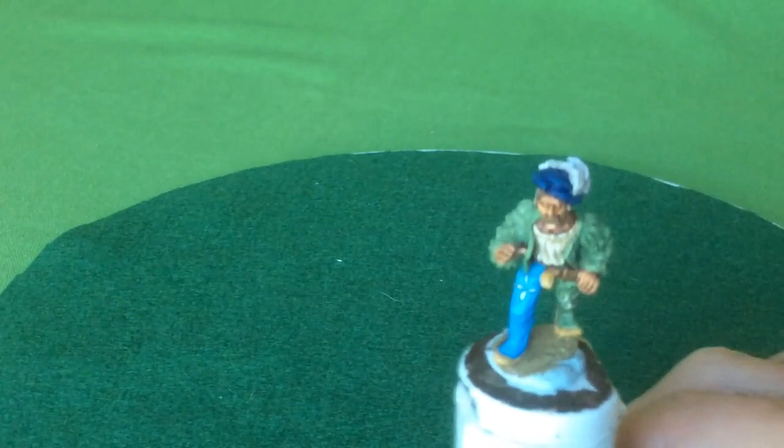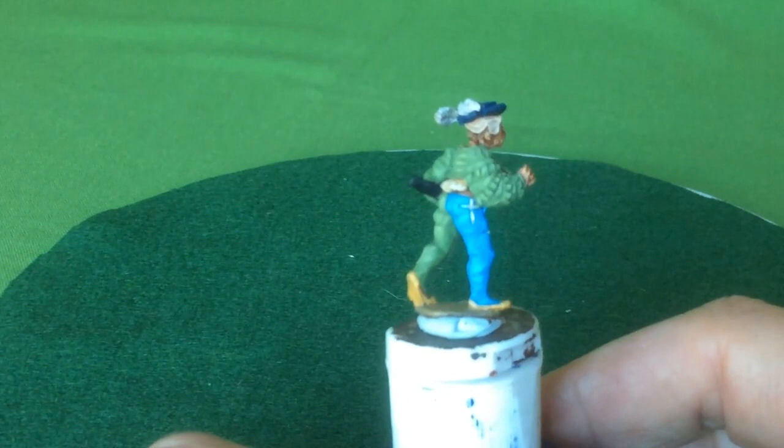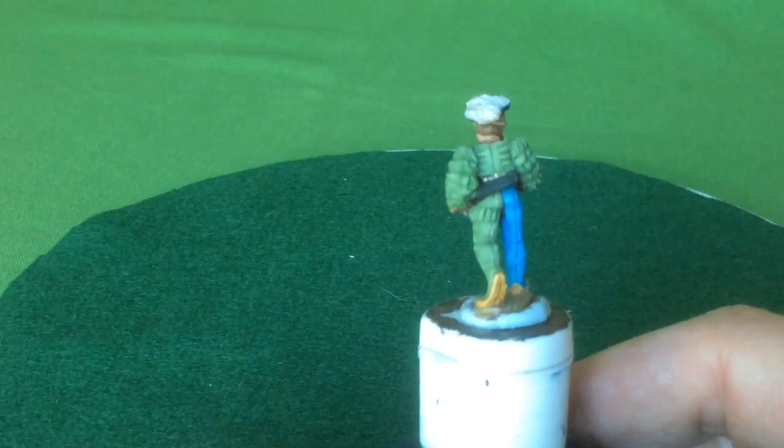Now, alongside those, I also succeeded in making some progress with my lanzknechts. Only one figure this week, this chap in green and blue. He has some problems. Well, he's got some difficult sleeves.